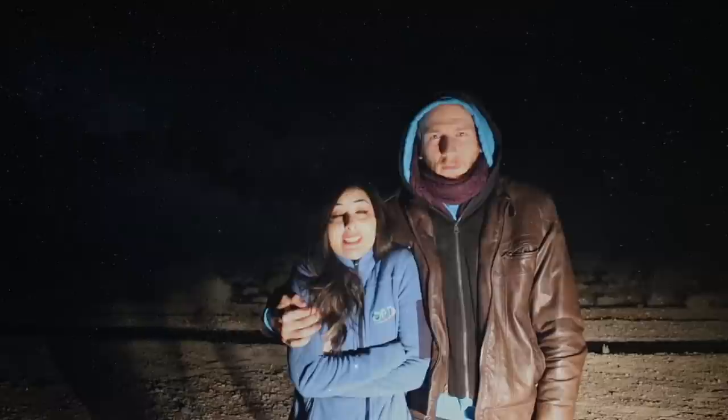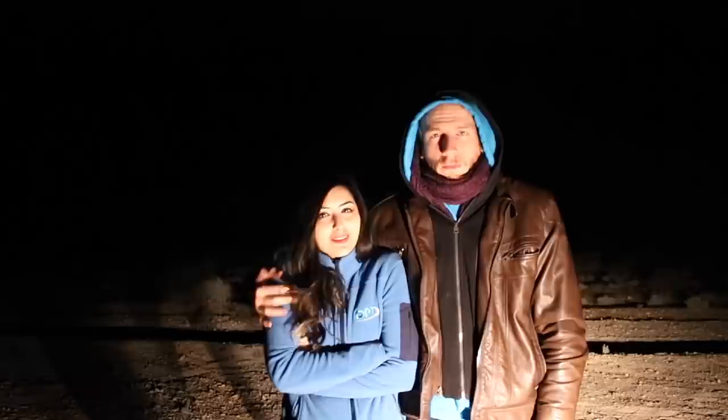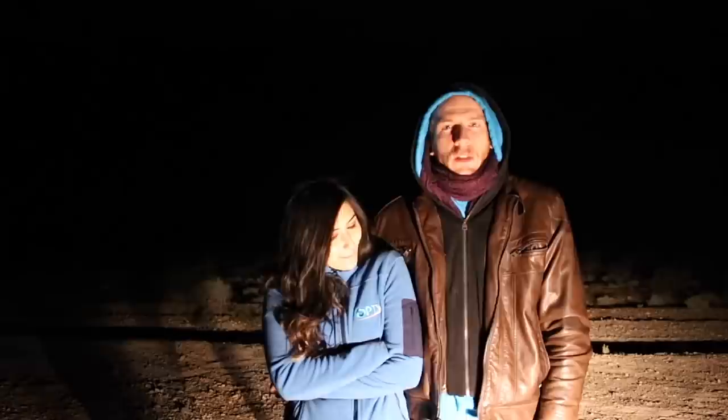Well, it is now almost 4 a.m. and we're so tired and so sleepy, so we're gonna stop imaging for the night. And I think we got some great data. The moon just rose as well, so it's time to go.